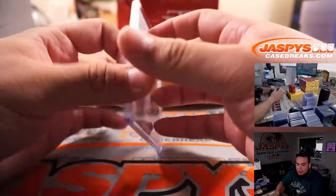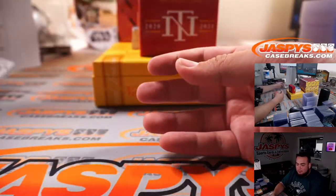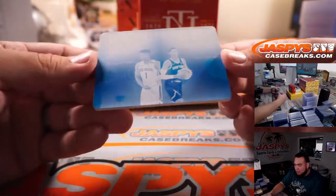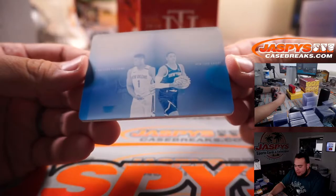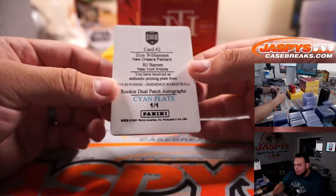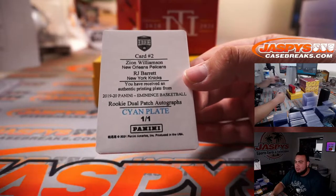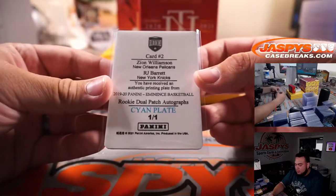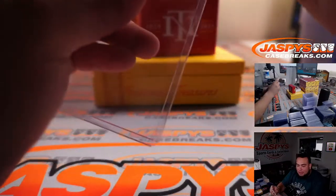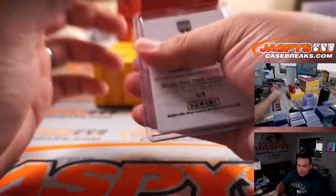John Wall for the Houston Rockets. Rob with that one. Whoa, look at that. That's some eminence. How about Zion Williamson, rookie, and RJ Barrett printing plate? Rookie dual patches. One of one. So we'll have to randomize that. Pelicans, Dimitri. And Knicks, Byron.